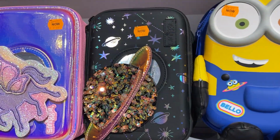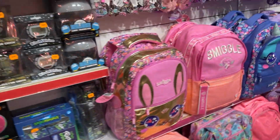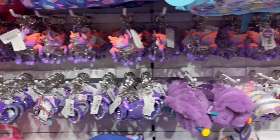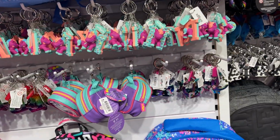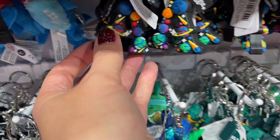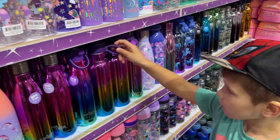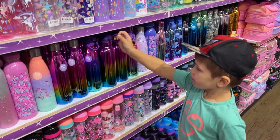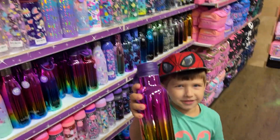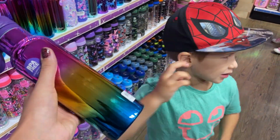Wow! Some bunny bag. Bottle. I want this. You want this bottle? Mm-hmm. I like blue color. I don't like this.